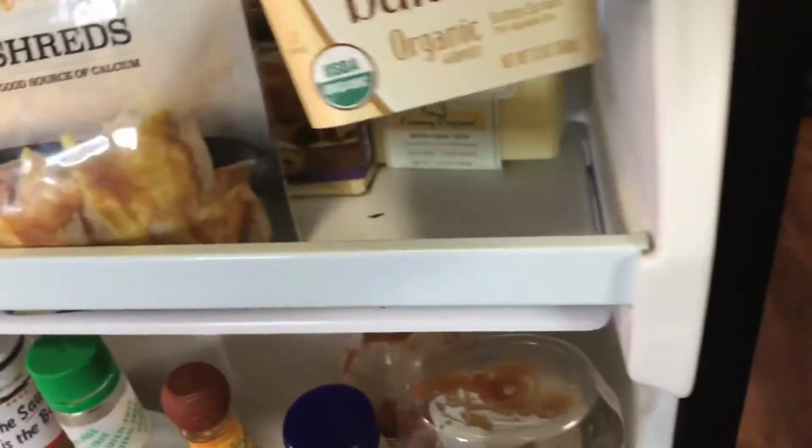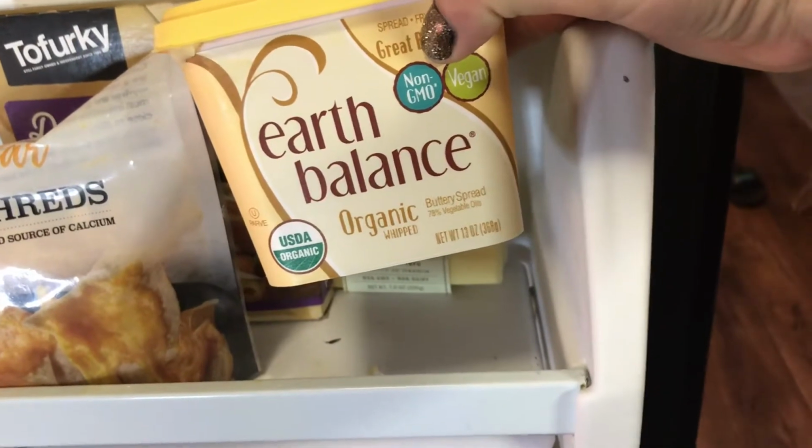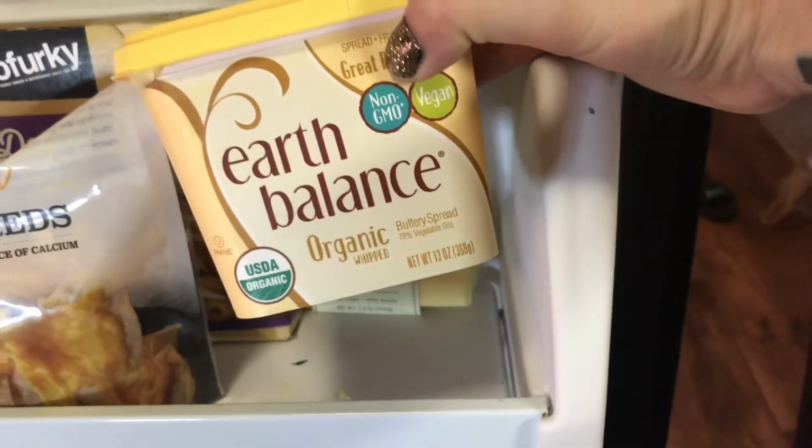Here we have some vegan butter. This is the Earth Balance brand. It literally tastes exactly like butter. So if you're lactose intolerant and you want a butter substitute, this stuff is so good.